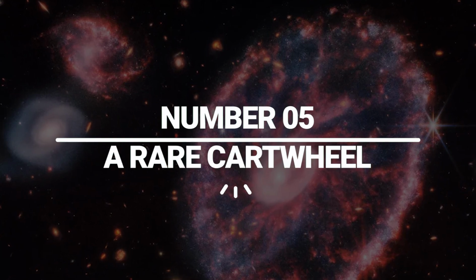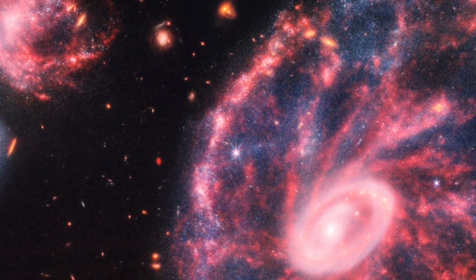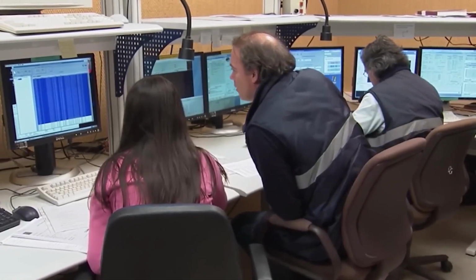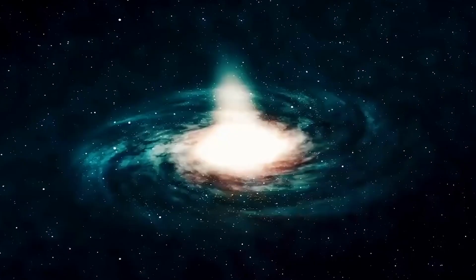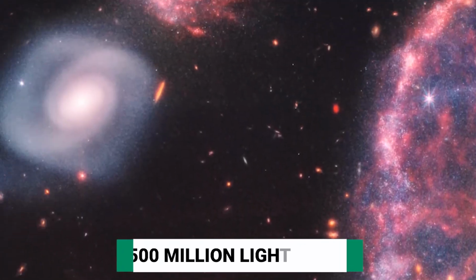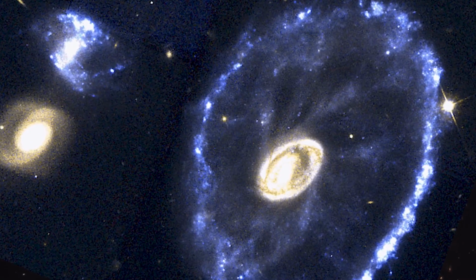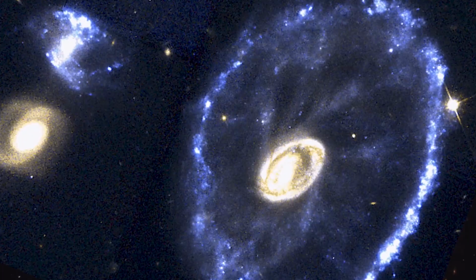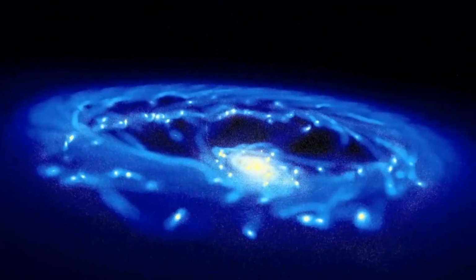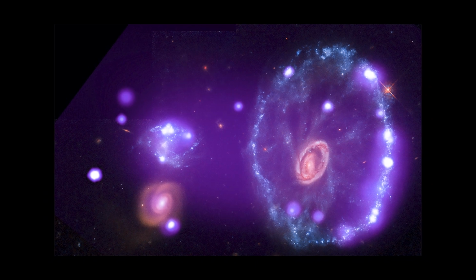Number 5. A rare cartwheel. A breathtaking cartwheel galaxy is featured in one of the official photos that have been released thus far by the James Webb team. The rare ring-shaped galaxy that can be found in the constellation Sculptor is located at a distance of 500 million light-years away and was created as a result of a collision with another galaxy that has since left the region. The second galaxy triggered a reaction by reaching the center of the cartwheel, which is analogous to throwing a stone in a pond.